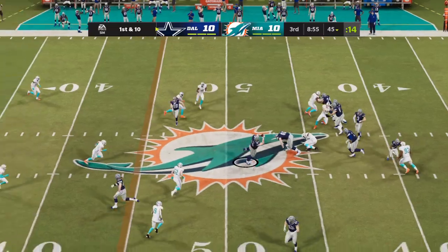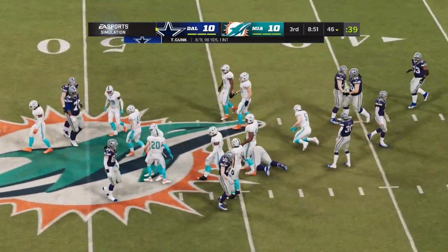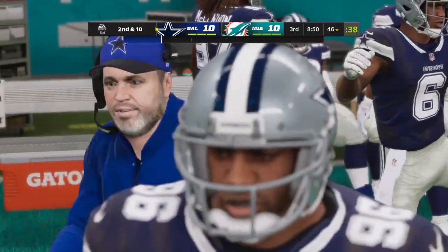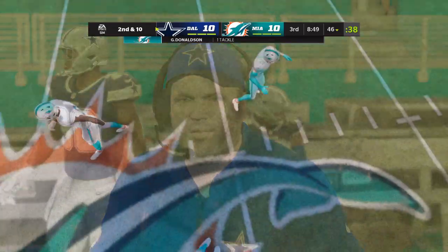On first down, he'll drop to throw. It's a short one here, complete to his tight end. And he's going to be taken down right at the line. No gain there on the completion, 2nd and 10.